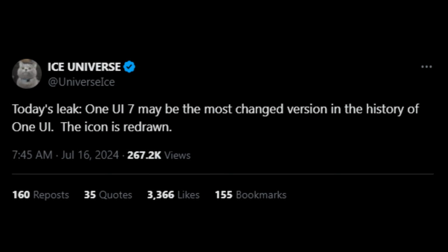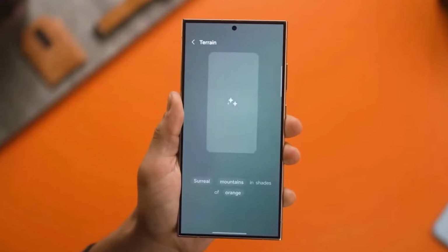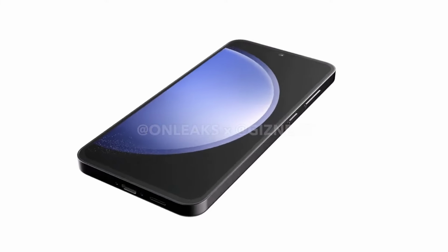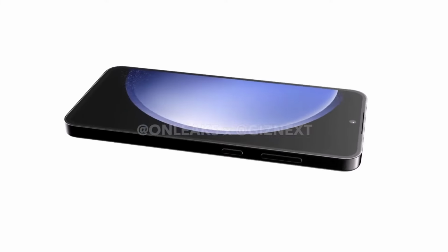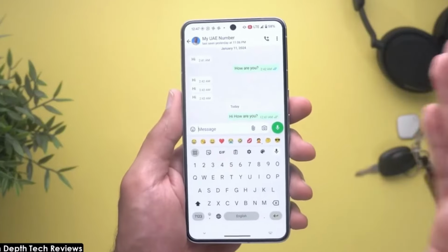According to a reliable tipster, Ice Universe, Samsung is set to introduce a brand new UI design of One UI 7.0. The tipster claimed One UI 7 may be the most changed version in the history of One UI. One of the most notable changes will be the new icon designs. Samsung typically updates its icon designs once every 5 years, so this is a significant move.